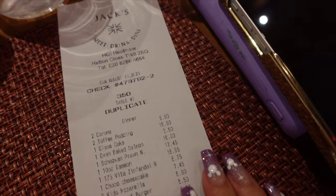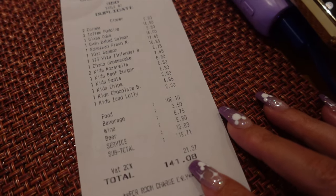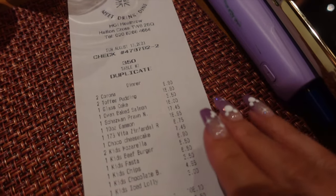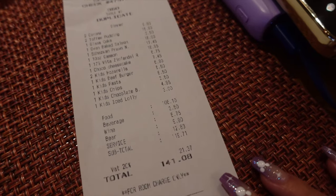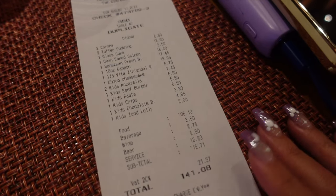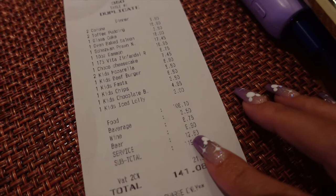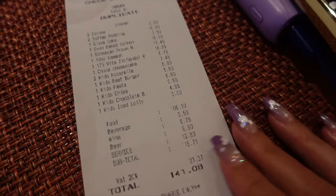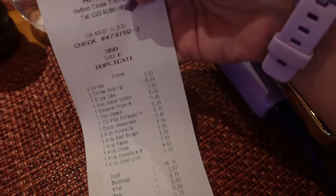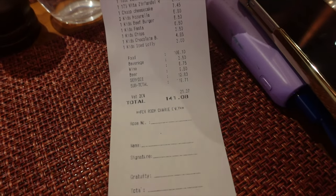Yummy. So our bill has just turned up and it's 141.08, and that's for Charlie to have two Coronas and my glass of wine. So I think for the five of us, pretty much having a two course meal plus a starter to share isn't too bad, and that's including a £12.83 service charge as well. As I said, staying in a Hilton hotel on London Heathrow property, I think that's not bad at all.